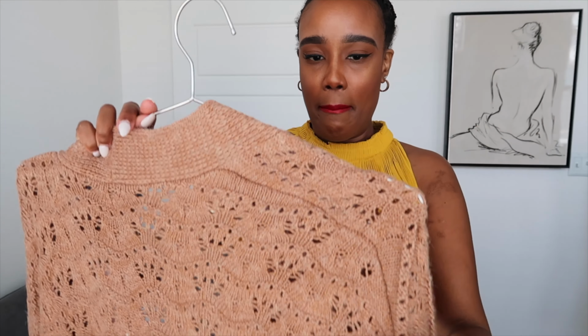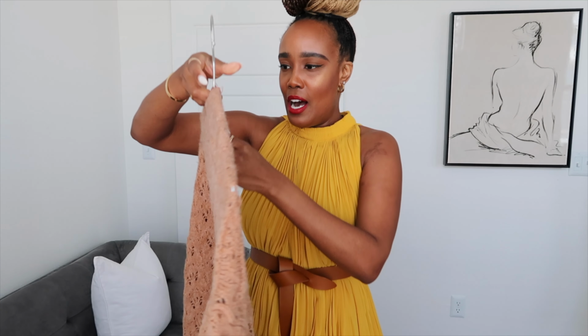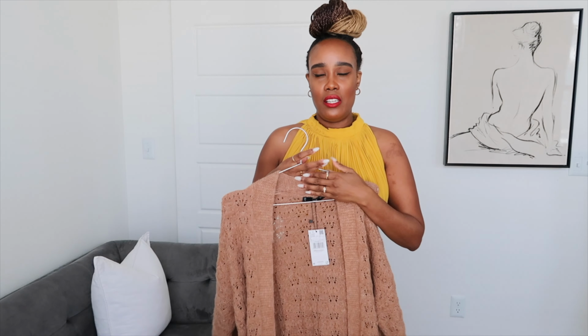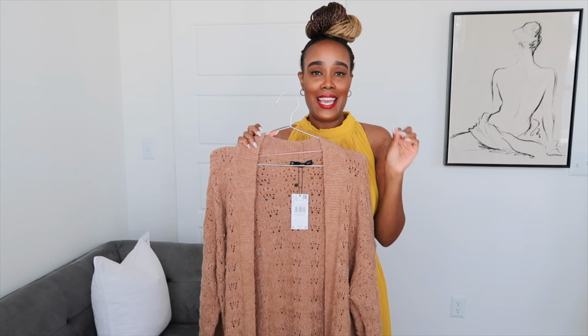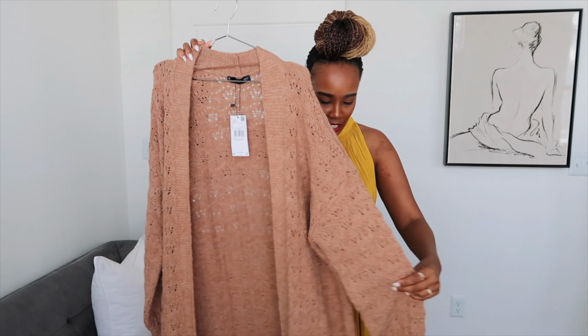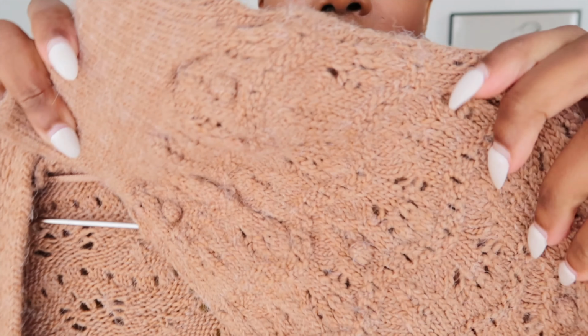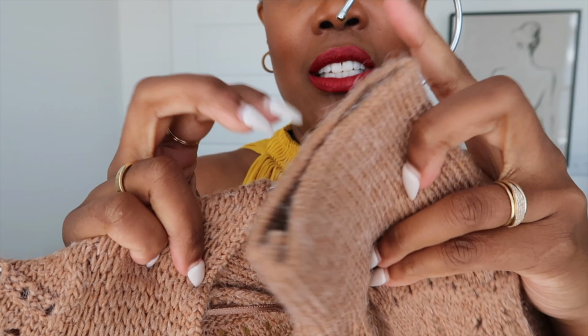I picked up this maxi sweater kind of cardigan. I love these in the fall because they're so easy to put on. They are excellent layering pieces. I loved the color of this. You could style this with a dress and just put this on top, a pair of pants, a pair of jeans, literally anything. And I love the way it feels. Look at that detail.